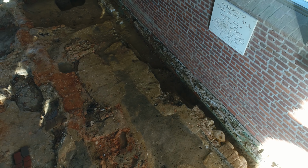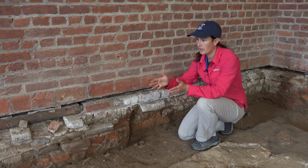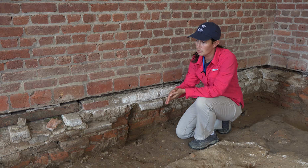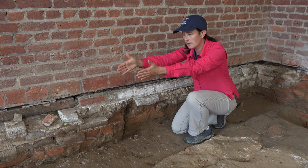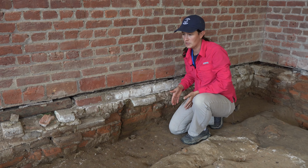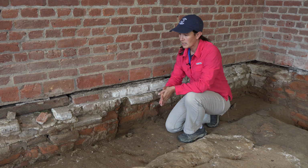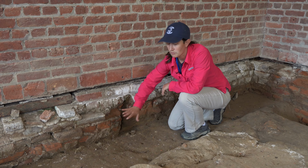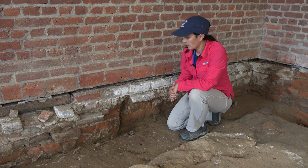I am down in the trench that was dug by Mary Jeffrey Galt in 1897, where she found the cobblestone foundation for the timber frame, and that's located just to the east of where I am. The reason that that wall or footing does not continue here is that there's a grave from the brick church's period that is built up next to the foundation for the brick church and went right through where those cobblestones and clay would have sat.